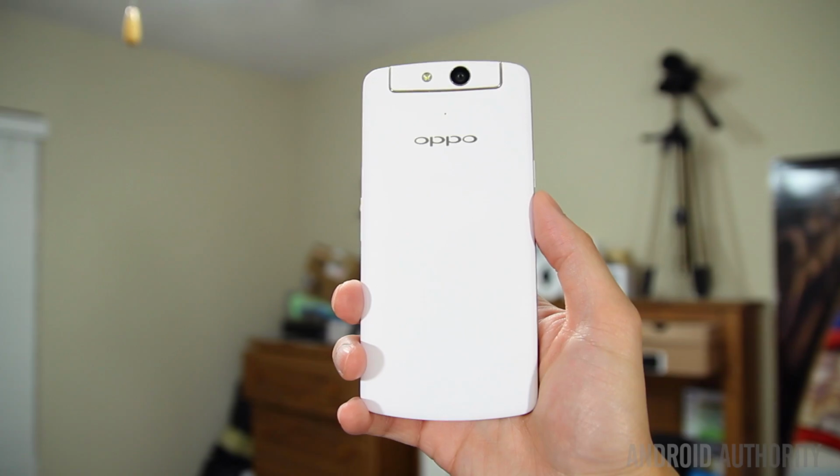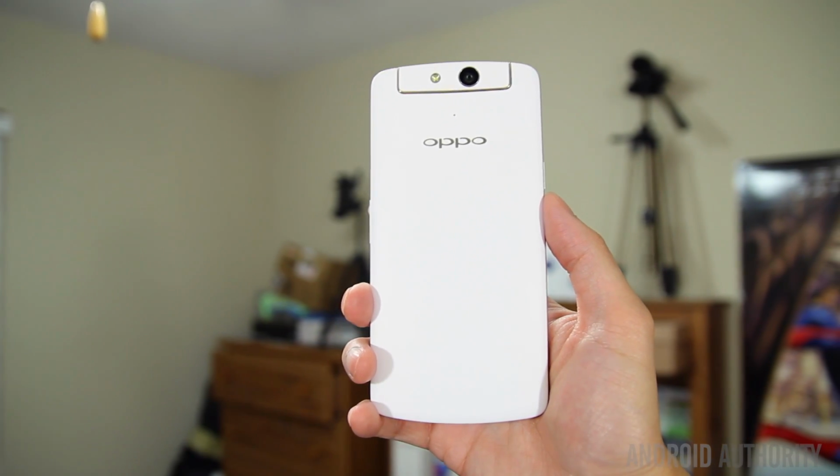And when the Oppo N1 came out last year, it was a pretty popular phone. I think a lot of people really liked it, but what put a lot of people off from buying it was its size. It had a 6-inch display, so it was just massive in the hand. But if you loved everything about the original Oppo N1, you just wished it was a little bit smaller, Oppo has the perfect solution for you. So with that being said, let's go ahead and take a closer look at the Oppo N1 Mini.